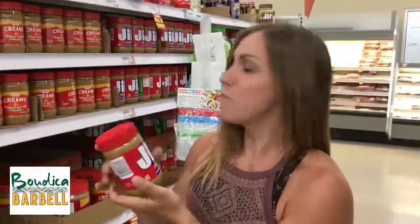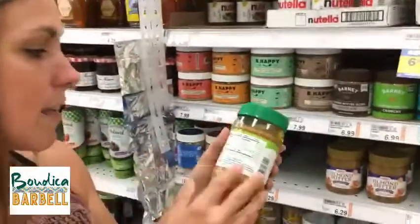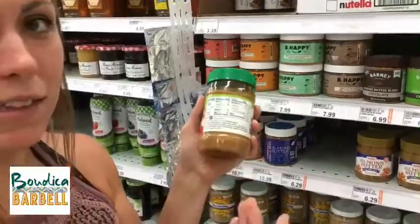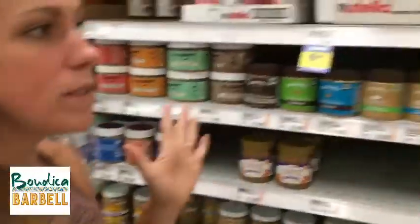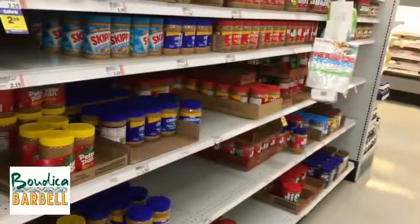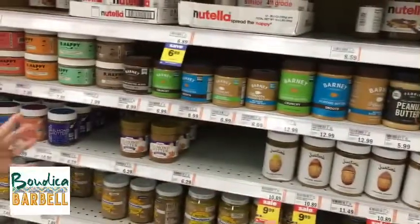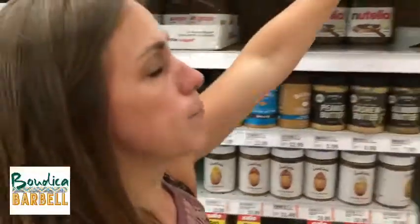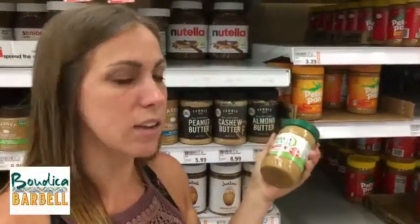So when you're looking for peanut butter, you literally should be looking for peanuts. So if we go over here, there's some cheaper brands down here that are Meijer. When you turn this around, it literally has organic peanuts and sea salt. That should be your peanut butter. So I noticed that most of the unhealthy versions are on this side, but obviously that might not be the case everywhere. And then we kind of have healthier versions over here. You just want to make sure that your peanut butters are actually just peanuts, salt, and no added sugar.